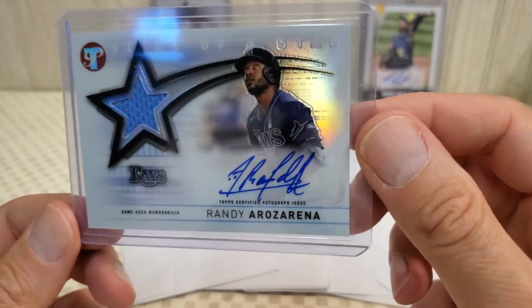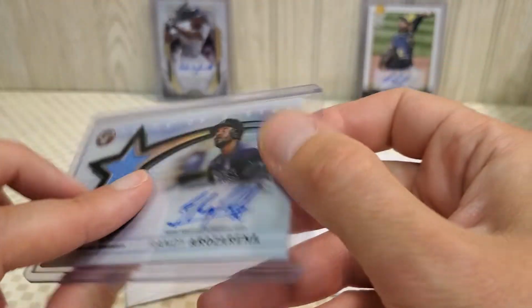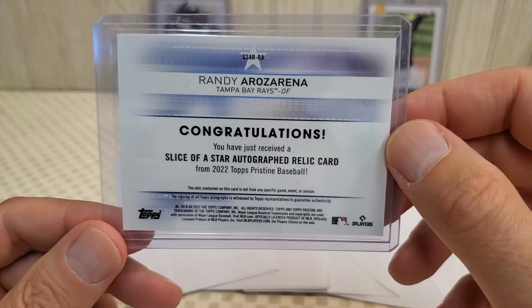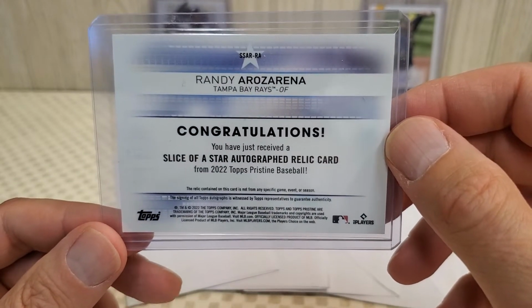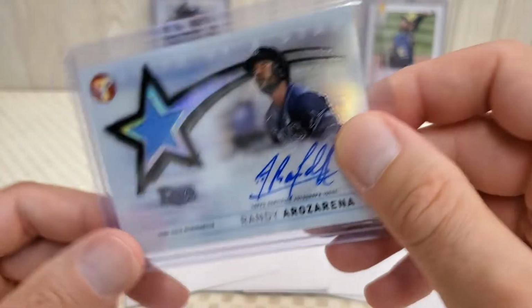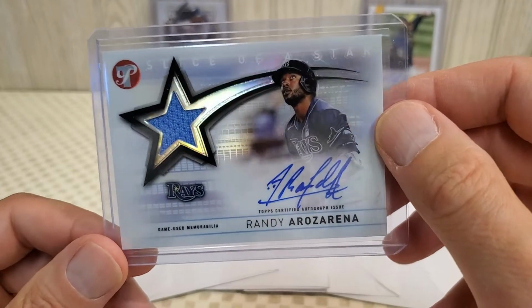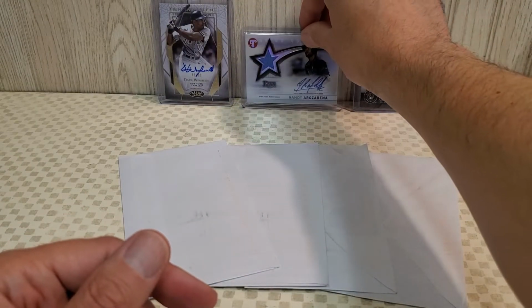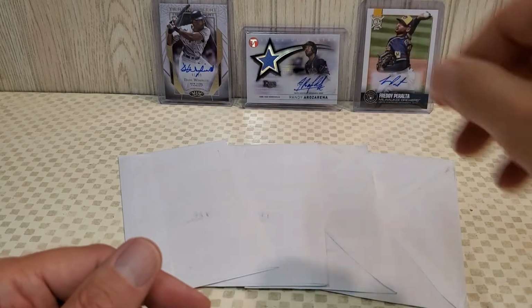And what I like about picking this one up is that one of the first sales I made on eBay was in late 2020, shortly after the Rays had lost the World Series to the Dodgers. Arozarena, when he went off in the postseason there, basically introduced himself in a huge way, and everybody saw who he was. He hit a whole bunch of home runs, etc. Comes through in big moments.